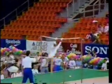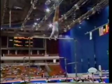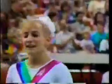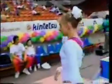Final release move before the dismount. And now this is the toughest part for Shannon. It's a double layout. And she's grown 4 inches. And whoa, she's getting used to it, though. And she can really stay laid out in that position and pull it all the way around. How about a smile from Shannon Miller? That's the first smile we've seen all week long.